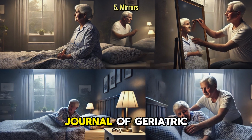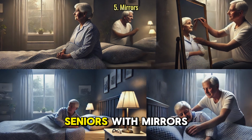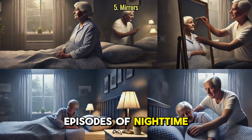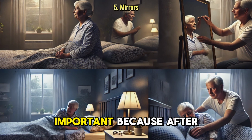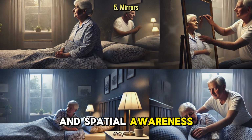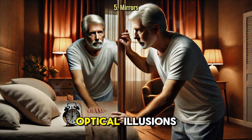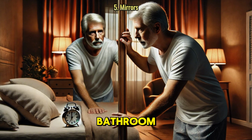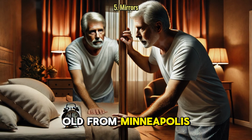Research from the American Journal of Geriatric Psychiatry reveals an interesting connection. Seniors with mirrors facing their beds experience 40% more episodes of nighttime confusion and disorientation. This is particularly important because after age 65, our night vision and spatial awareness naturally change. Reflections in darkness can create confusing optical illusions, increasing the risk of falls or anxiety during those midnight trips to the bathroom. Let me share Helen's experience, a 77-year-old from Minneapolis.